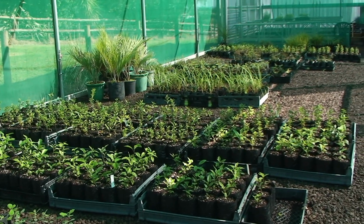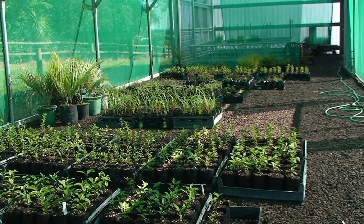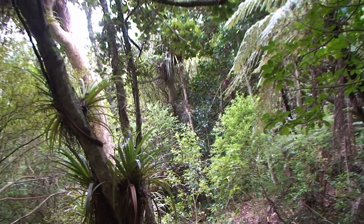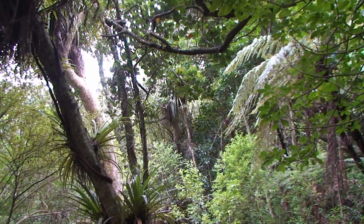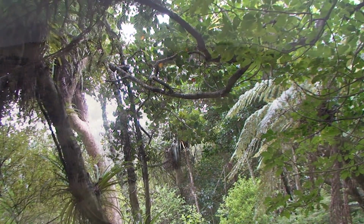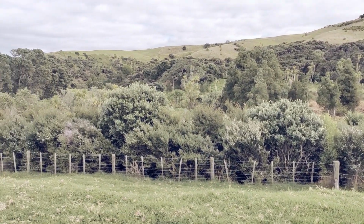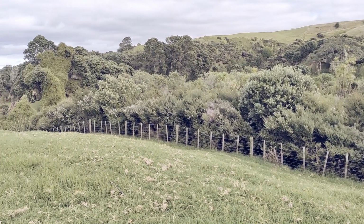So the areas have been set out so that there is a continuous forest that will grow for the birds to link between areas from one area to another. So that's what our work here has been.